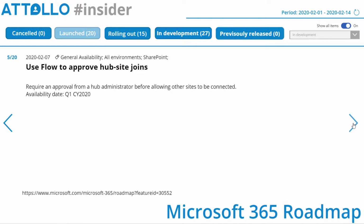Okay, use Flow to approve hub site joins. So require an approval from a hub administrator before allowing other sites to be connected.